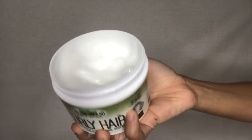And in this video today we are bringing to you another one and done, since you guys love them so much. The one and done that is up today is the Taliah Waajid Shea-Coco curly hair curl souffle. Right here. Here's the product.